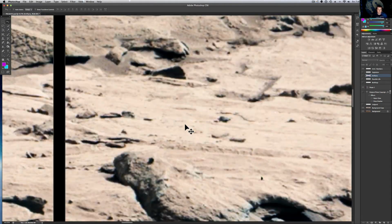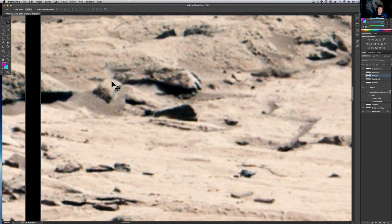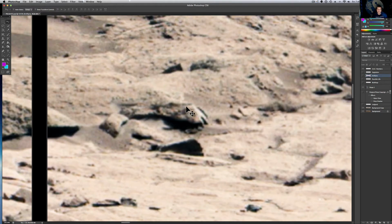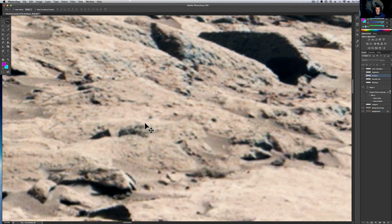Oh, we're sneaking over into two. But let's come here and look at some more of these. These look to be perfectly sanded. Once again, you're going to get what looks to be, this rock was carved at one time. Just looks like a fish to me. That's just what first comes to mind.